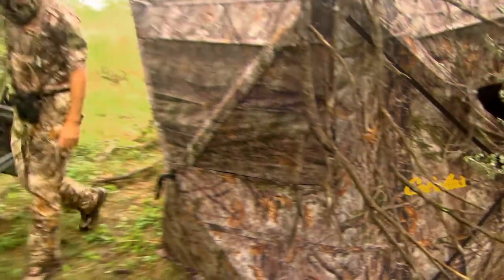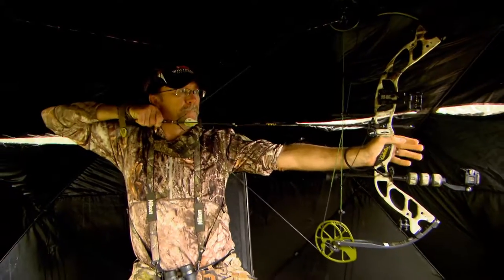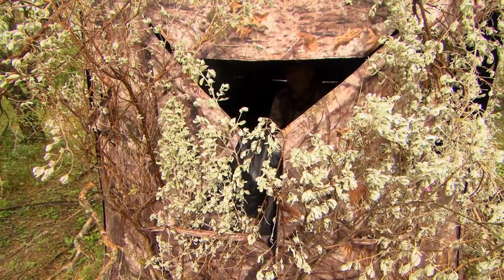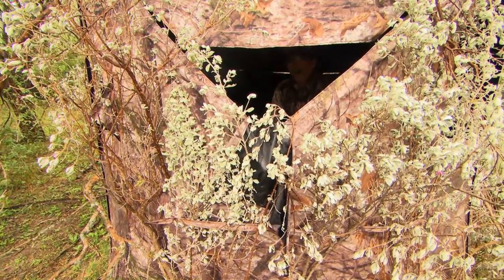All right, we've just about got this blind really set up exactly how we want it. I'm gonna grab my bow in just a minute and actually practice drawing in here, making sure I'm clearing top to bottom. Got my quiet chair in here from Cabela's. Wanna make sure when I wrap this whole thing up that I'm ready to go so that the next time I come to this stand, I'll be here for business.